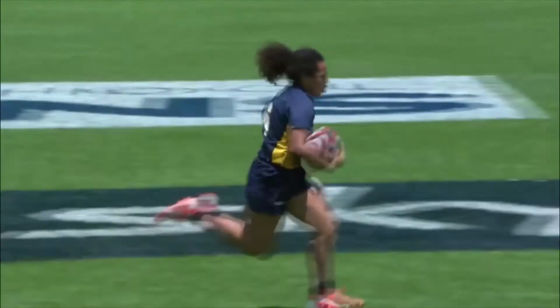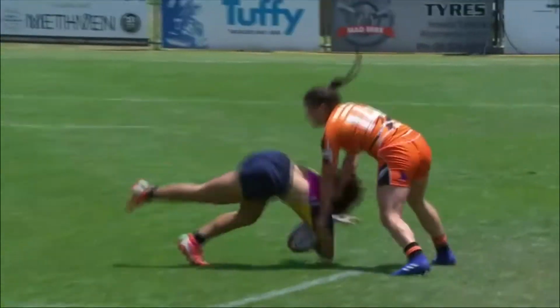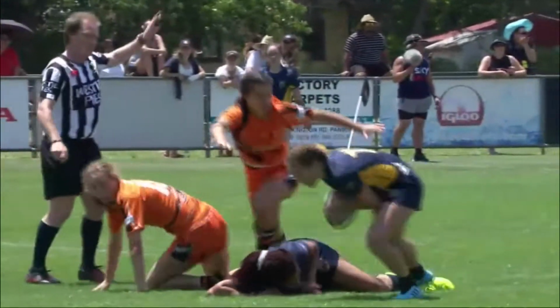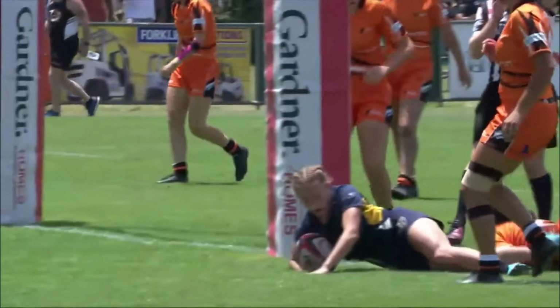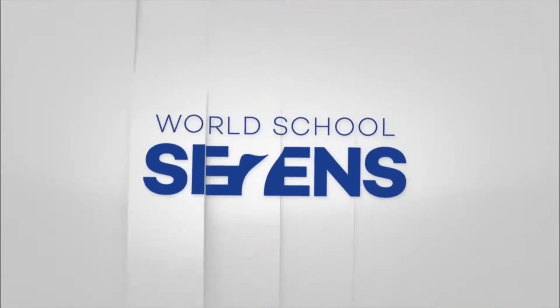They break out, one missed tackle, and then they come across here, and it's a good contest here. Unfortunately for the Dutch, there's an injury in this very play, which makes them defend with only 6 players. But right at the end there, after putting plenty of phases together, just a little pick and go, and they'll open the scoring for the Canadians.